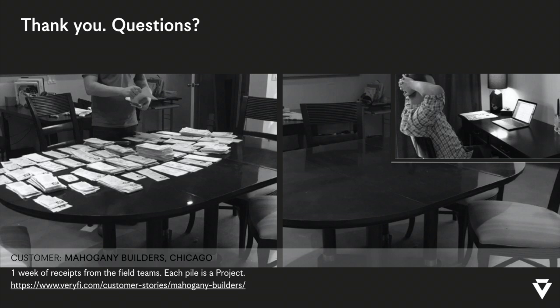Oh yeah, questions? Yes. Yeah, that's correct. So Dimitri was using our B2B product, which is Veryfi, the expense app, and there are, I think, 20 people in the field taking photos of the expenses. They're buying materials from Home Depot. Some of those receipts are actually like $100,000 on one receipt, and the software will just extract all of it and assign it the right project.